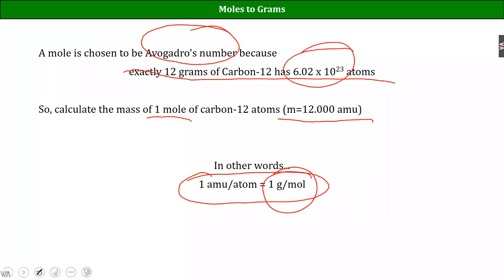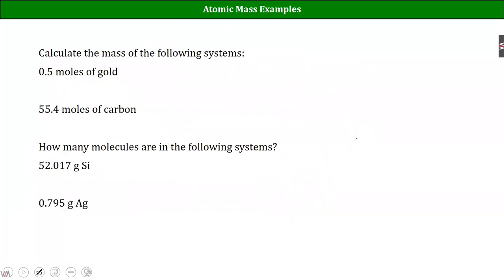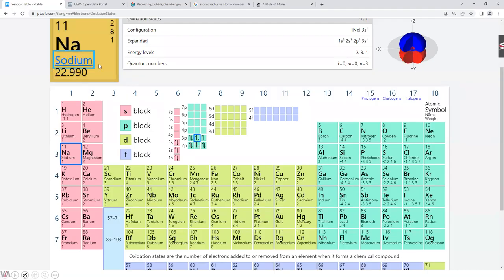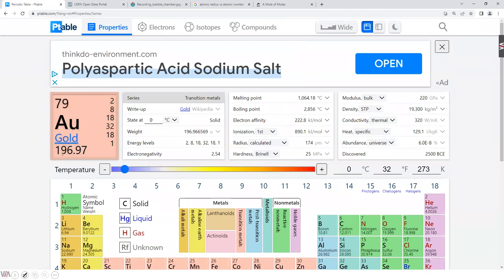And that's this number right there, 6.02 times 10 to the 23rd, and it gets written on your equation sheet as capital N sub A, Avogadro's number, 6.022 times 10 to the 23rd objects. So if we want to know the mass of 0.5 moles of gold, we need to know how much gold weighs, right? And that's where your mass on the periodic table comes in. Gold has an atomic mass of 196.97. No units written. Those masses are in AMU, which means they're also in grams per mole.